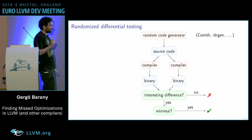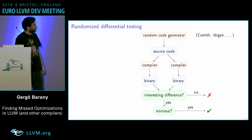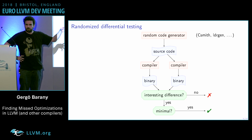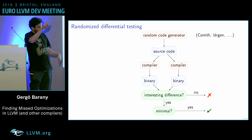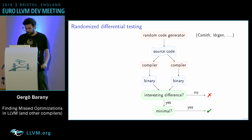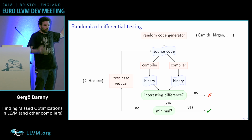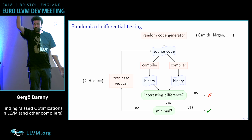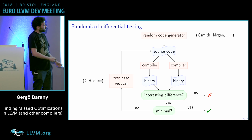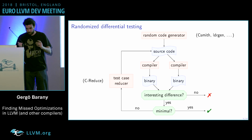If you do have a difference, you have to ask yourself, is this C program small enough that I could show it to a compiler developer? Usually it isn't. These generators generate hundreds or thousands of lines of code, and nobody wants to look at that. So you have to do something about that to reduce it to a nice and small example like the ones that I showed you before. And for that, there is a tool called creduce, which is pure magic. It is awesome. And what it does is it takes these hundreds or thousands of lines of input code and reduces them to five or so lines that have the same behavior that you're testing for.